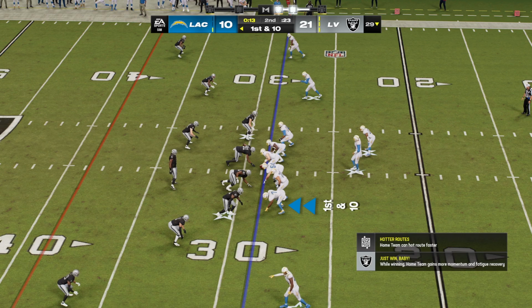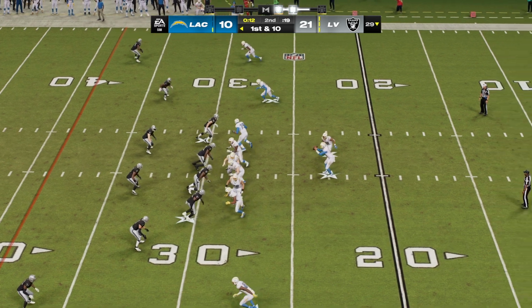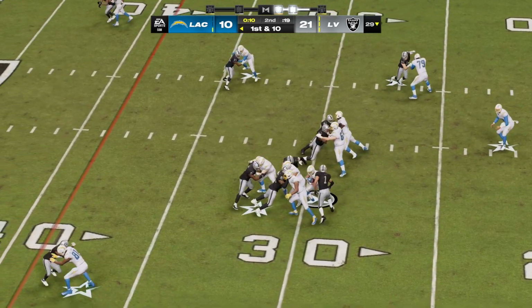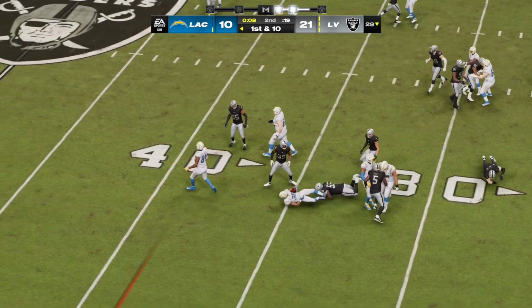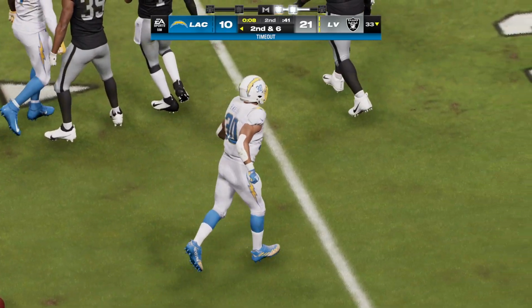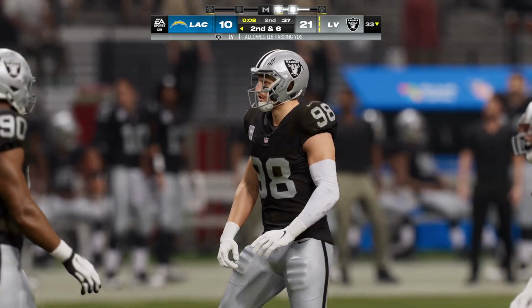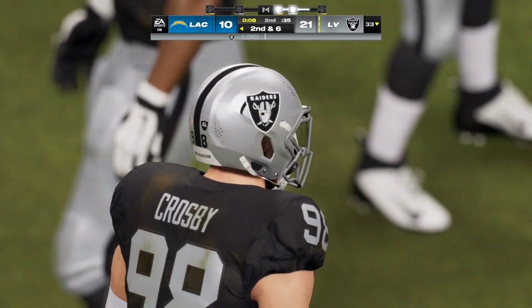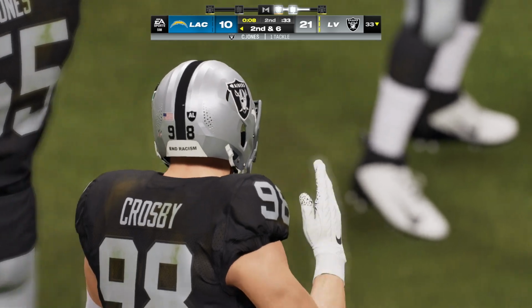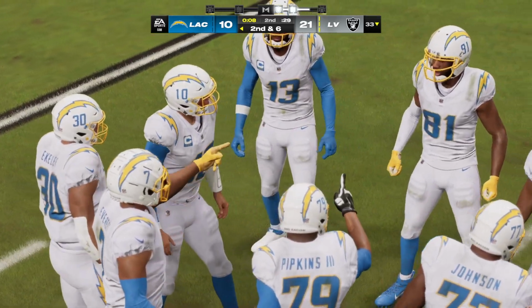13 seconds, the time remaining in the half as they come up on first down. And they're just going to run it here up the middle. And he'll just push his way forward for a few as the clock will run. Now here's a timeout as they're going to get it with 8 seconds remaining here in the first half. The offense for Los Angeles returns to the field. And with 8 seconds on the clock, really not a lot of time to try to put anything together.